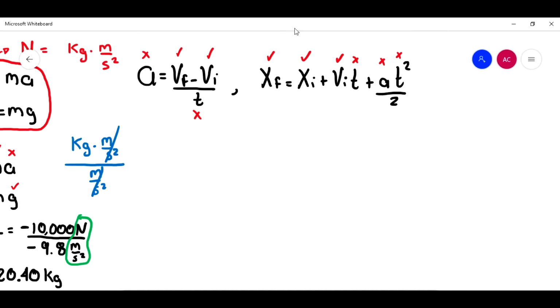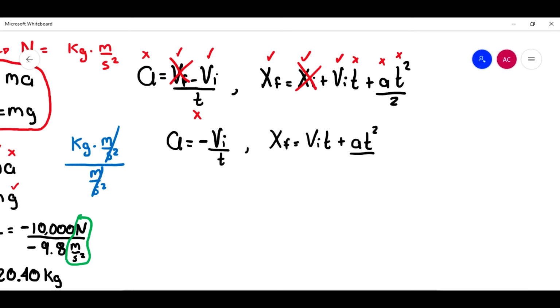Okay, before I continue, I'm going to cancel the terms that are 0. So for example, in this case, the final velocity is 0. Okay, and in this case, the initial position is 0. So I'm gonna write the equations again. Acceleration equals minus initial velocity over time. And the other one, final position equals initial velocity that multiplies time plus the acceleration times time square over 2. Okay.